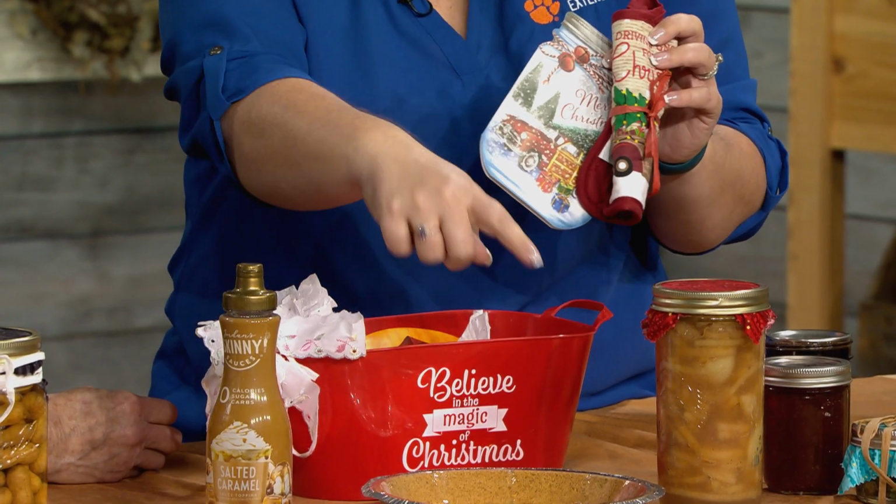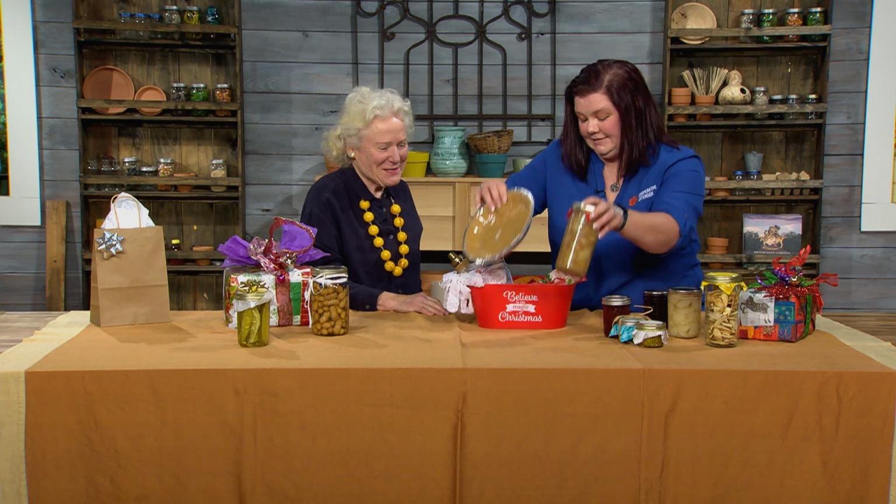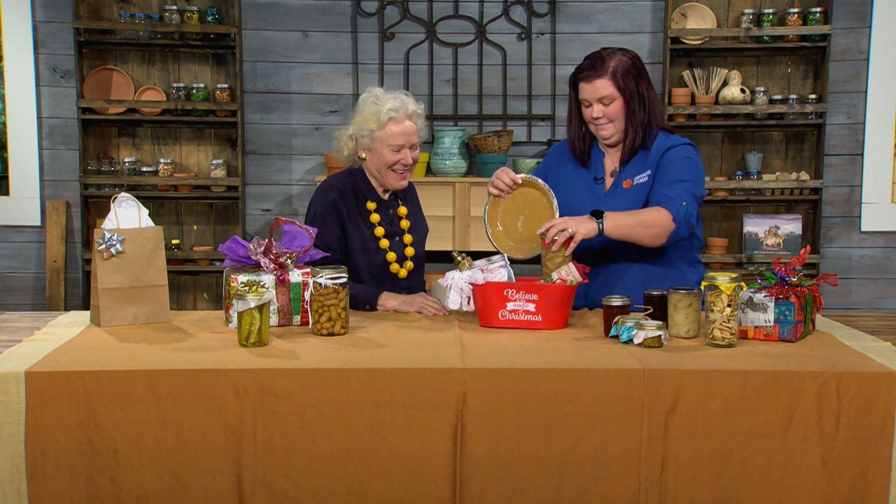To use with your apple pie filling. So all that in there can make a wonderful, really personal gift. I think that is just the cat's meow. So you don't have to go running to the store, and you've got a wonderful dessert right there.